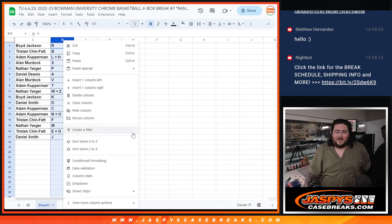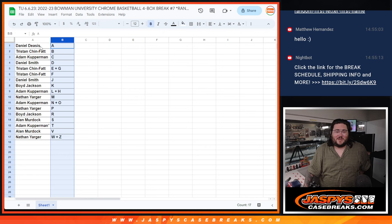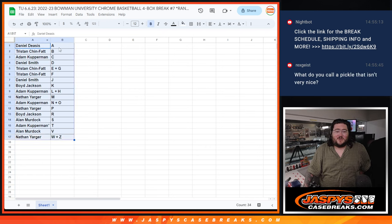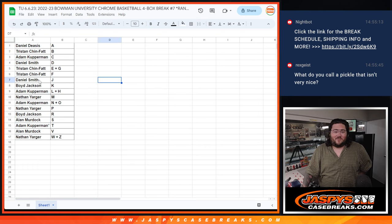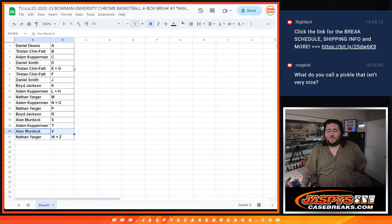All right. I'll give everyone a minute to do any trades if they want, but here's how it shakes out for now. Daniel with A, Tristan with B, Adam with C, Daniel S with D, and Daniel D with A. Confusing. Tristan has E plus G and F, Daniel S with J, Boyd with K, Adam with L plus H, Nathan with M, Adam is N plus O, Nathan with P, Boyd with R, Alan with S, Adam K with the last spot, which gets T, Alan Murdoch spots V, and Nathan gets W plus Z.